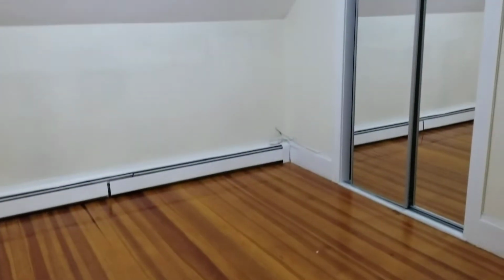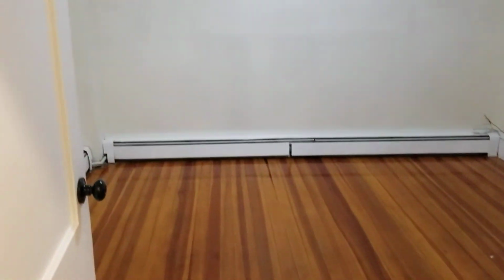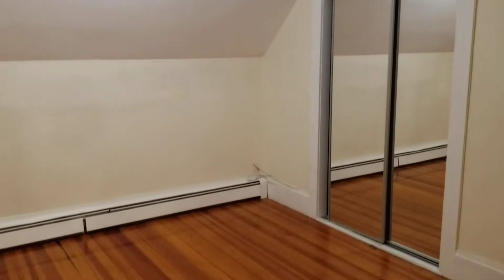Alright, next the third bedroom. Located right at the end of the hallway. And again, this is the second bedroom that houses those glass sliding door closet spaces. Again, slanted ceilings, hardwoods, fresh paint, baseboard heat. Same as you saw in the first bedroom.